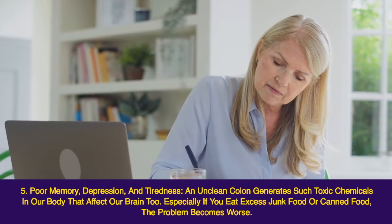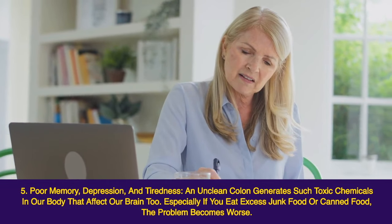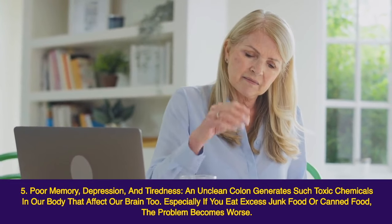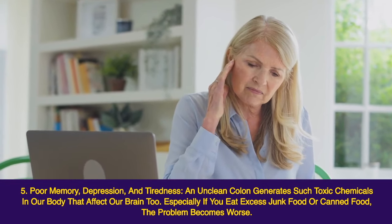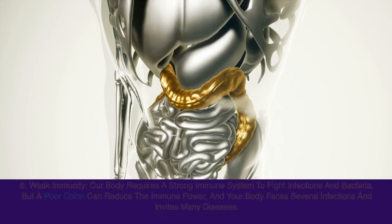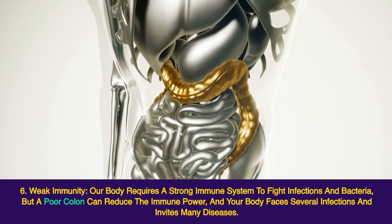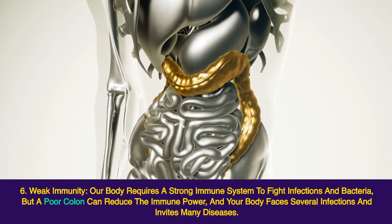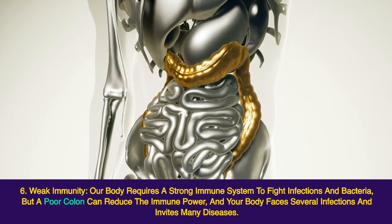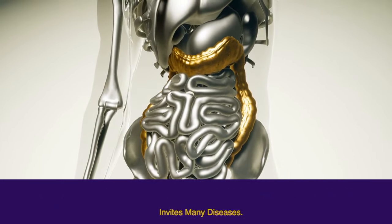5. Poor memory, depression, and tiredness. An unclean colon generates such toxic chemicals in our body that affect our brain too. Especially if you eat excess junk food or canned food, the problem becomes worse. 6. Weak immunity. Our body requires a strong immune system to fight infections and bacteria, but a poor colon can reduce the immune power, and your body faces several infections and invites many diseases.